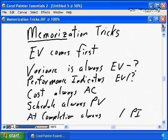To aid in the memorization of all of this information, here's a few tricks. EV, earned value, comes first in 4 of the 6 formulas. If it's a variance formula, it's always EV minus something. And I'll come to the something in just a second. If it's a performance indicator, it's always EV over something. So again, EV comes first in 4 of the 6 formulas. If it's the variance formulas, it's EV minus. If it's a performance indicator, it's EV over.